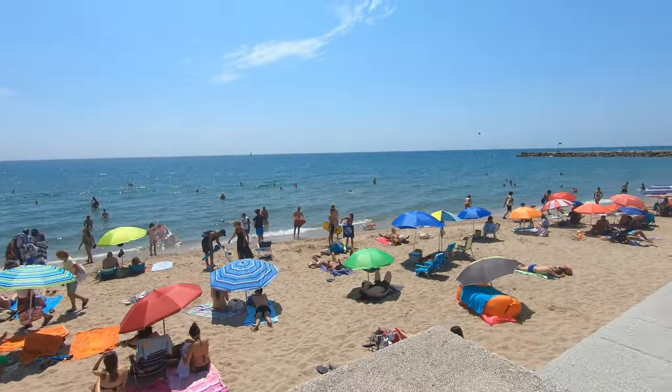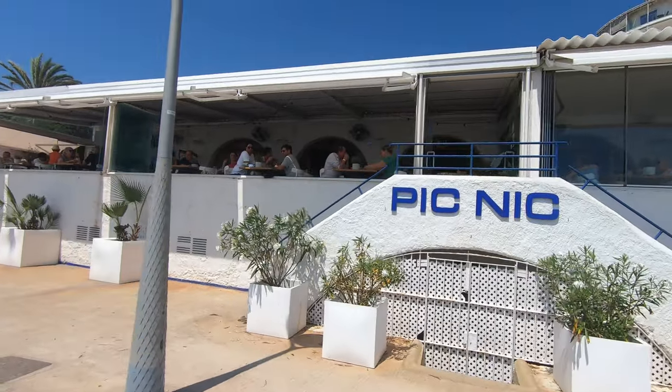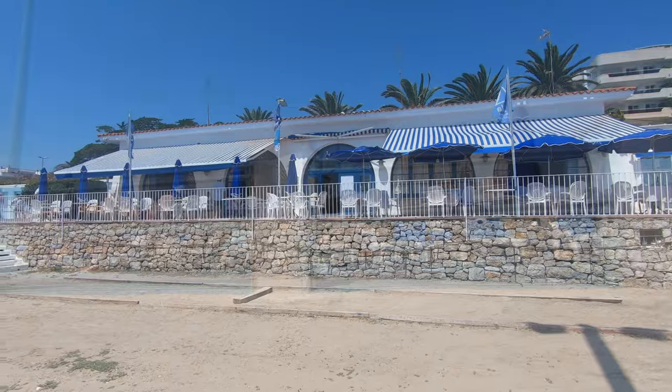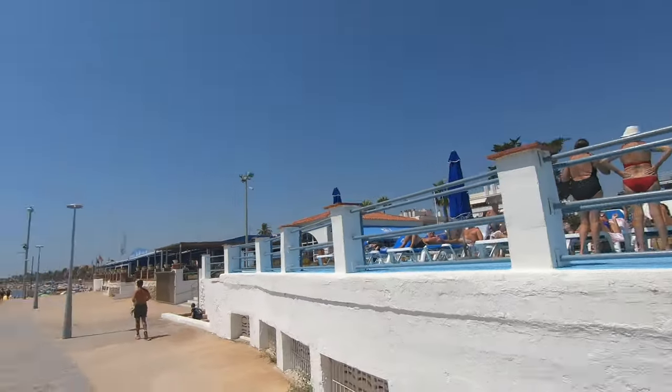Another notable aspect of the Sitges beaches is the presence of beach bars and restaurants along the promenade. Many of the beaches have their own beach bars where you can grab a drink, snack, or even a full meal while enjoying the sun and the sea views.